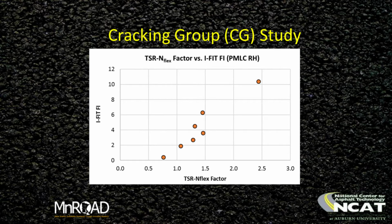So we took TSR data, which you're already running, tensile strength ratio tests, indirect tension testing in your contractor's lab. Most of you are every 10,000 tons or every 20,000 tons or at some interval. And we did the same kind of fracture energy analysis with data that you're already collecting on your projects, and the results correlate beautifully.